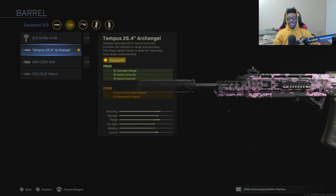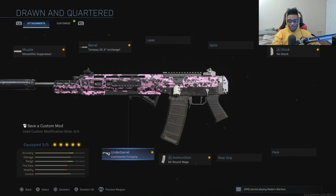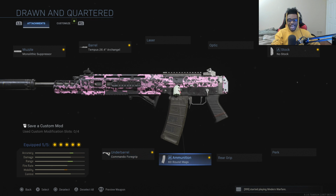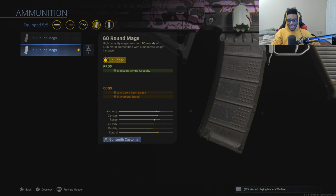Now this barrel is going to make it feel like this weapon has absolutely no recoil and is an absolute laser over all ranges. Now for the third attachment, I like to couple this with the Commando foregrip, allowing us to have recoil stabilization and aiming stability. It's going to completely iron out that Grau's recoil pattern, making it an absolute laser and incredibly easy to use over long ranges. Now for my fourth attachment, I'm running the 60 round magazine again because 60 rounds, no recoil.